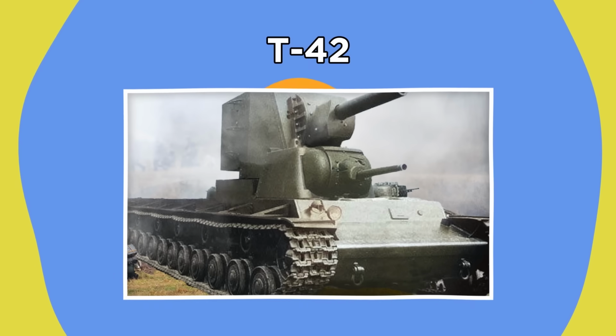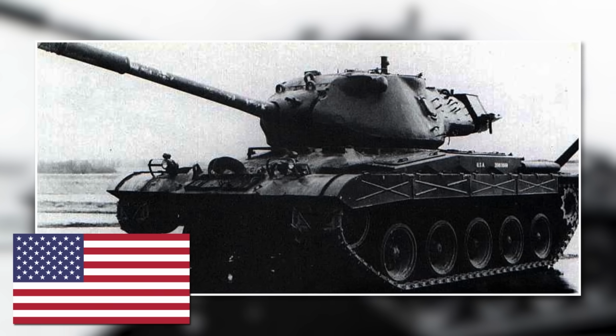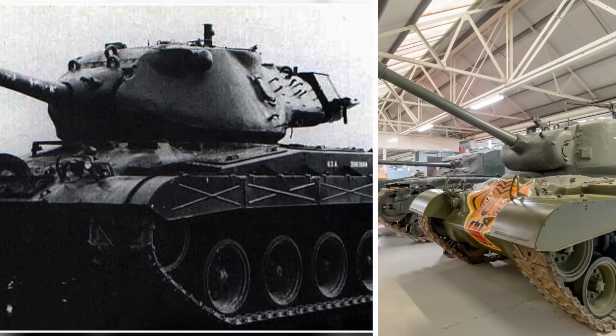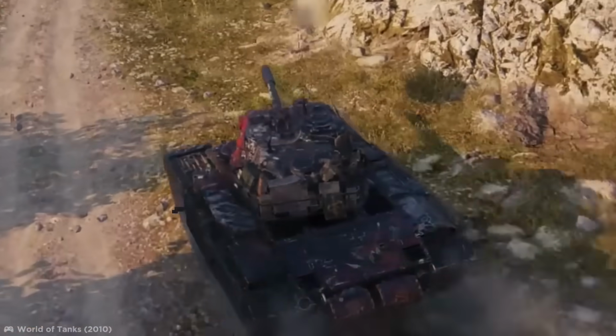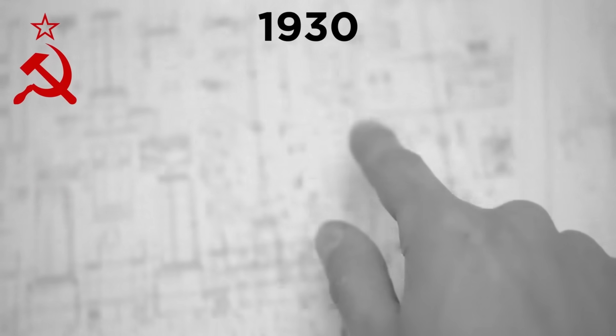T-42. In 1951, the USA produced a prototype tank called the T-42. Weighing in at 36 tons, this medium tank was designed to be a more heavily armored version of the popular M46 Patton tank. But interestingly, the T-42 actually shared its name with a Soviet tank, designed back in 1930.